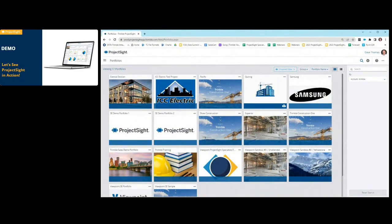Awesome. You should be seeing my screen here. I'm in ProjectSight. I'm in a web browser here today. We do have mobile apps as well to access ProjectSight.